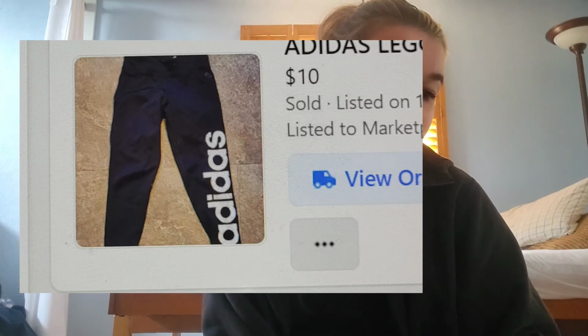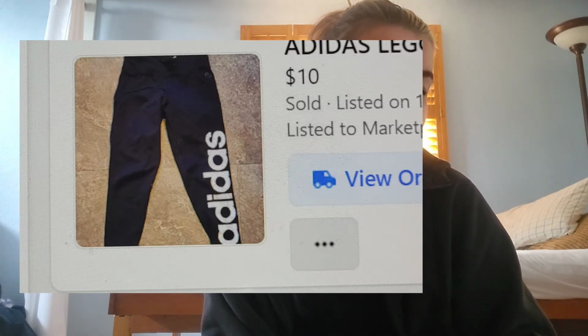These Adidas leggings sold for $10. Adidas just kind of does okay with me. If I had a choice between Adidas or Nike, I'd definitely pick Nike, but I mean, Adidas is always good.